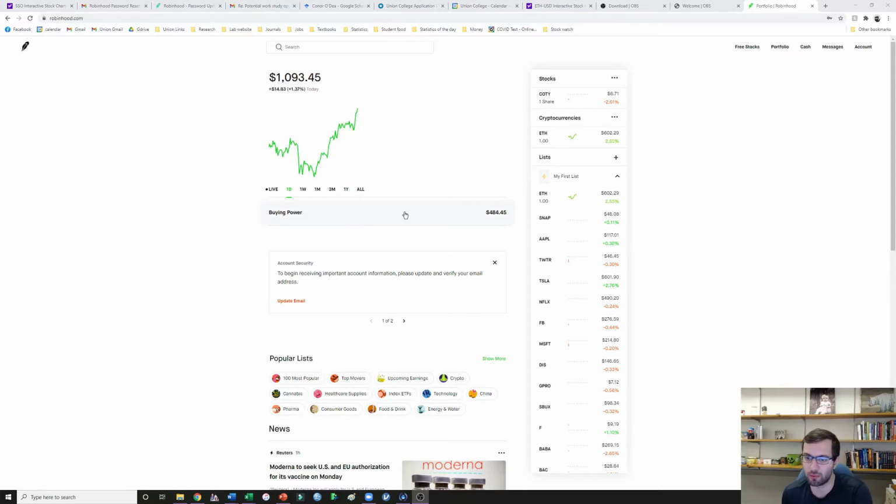But this is Robinhood. What really drew me to Robinhood is that you can buy partial shares. What kind of sucked is that I've actually missed out on at least $15, which, you know, is not very much, but that's only in three trades, because in each trade you can only buy in set share amounts.